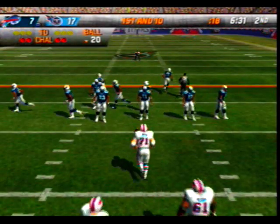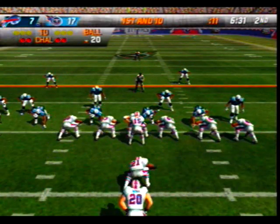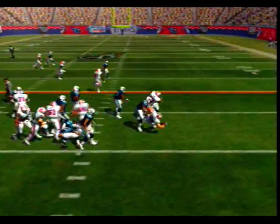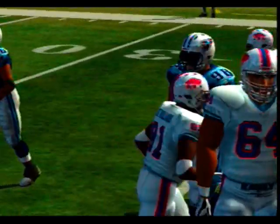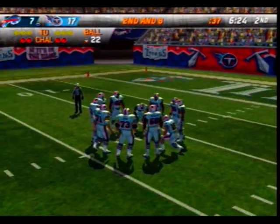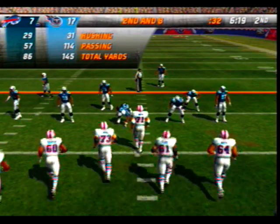First and 10. Ball on the 20-yard line. The backs are lined up in an eye. Gave up on the draw. Jefferson comes up to make the play. Thomas takes advantage of a little daylight, picks up 3 yards. It's second down and 8 to go.